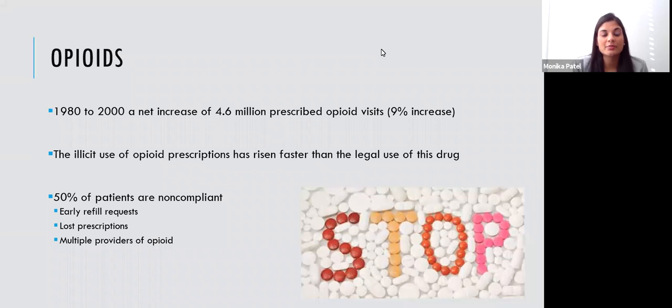So let's first talk about opioids. From 1980 to 2000, there was a net increase of 4.6 million prescribed opioid visits. It was a 9% increase. The illicit use of opioid prescription has risen faster than the legal use of this drug. And 50% of patients are non-compliant, typically requesting early refills, lost prescriptions, multiple providers of opioids. Now, this statistic is old. Since then, I think we've made gains to combat this by using the Florida Prescription Drug Monitoring Program and doing a better job of tracking how these opioids are prescribed, utilized, and any overdose deaths related to opioids.